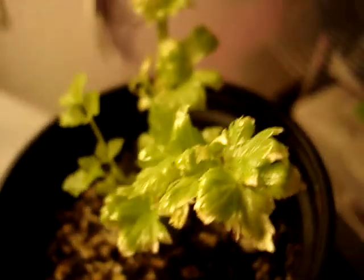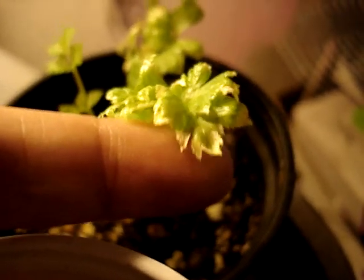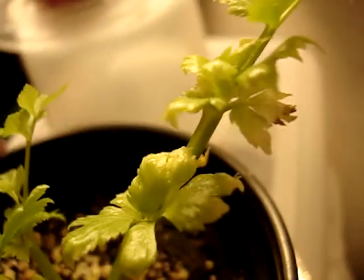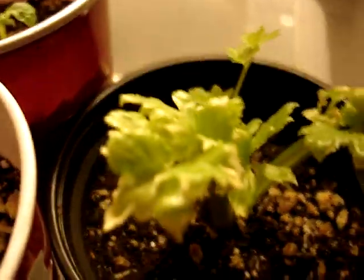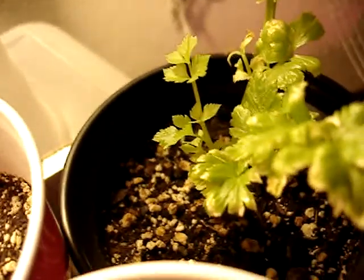I still think I might be a bit light on the nutrients because as you can see around the edges, well, maybe if I can get it to focus. Anyway, it's kind of white along the edges of the leaves, and I don't know why. I mean, it's not yellow, it's white. And some of the leaves in the back are starting to look a little burnt. So I don't know what kind of nutrient deficiency it is, or if it's a pH issue. But I'm keeping an eye on it and trying to make it go a little better. But hey, that extra shoot out there is kind of neat.